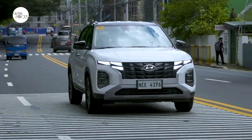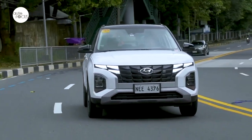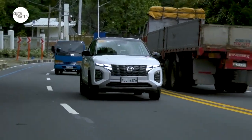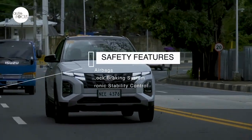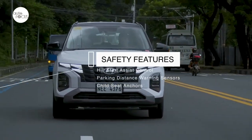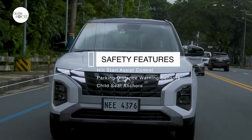less strenuous and stressful. Hyundai equipped the Creta variants brought into the local market with a good mix of safety and security, as well as driver assist features. All the variants arrived with dual airbags, anti-lock brake system, electronic stability control, hill start assist control, parking distance warning sensors, and child seat anchors.